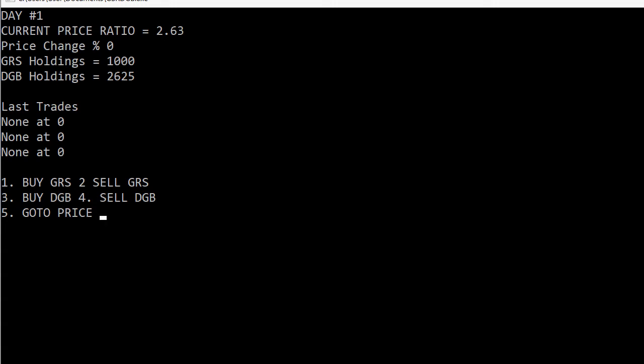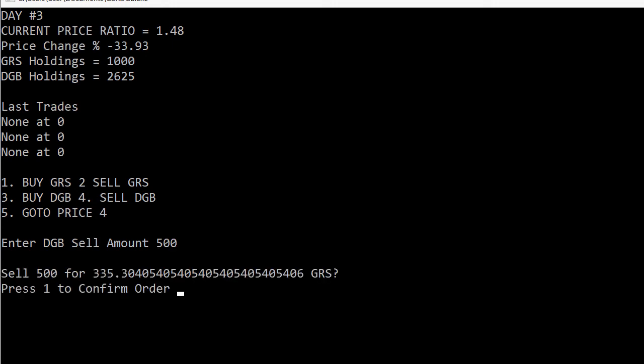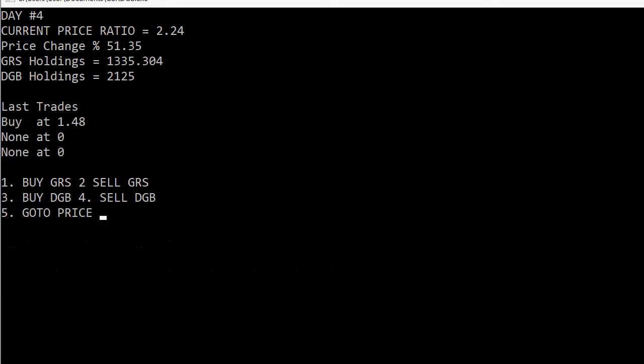For the first day on this, it goes down 14%. Next day it goes down 34. Oh, maybe I want to trade. And I got 2,600, so I can trade about maybe 500. That's something I would do in a real life situation. Oh, and then the next day it goes right back up.